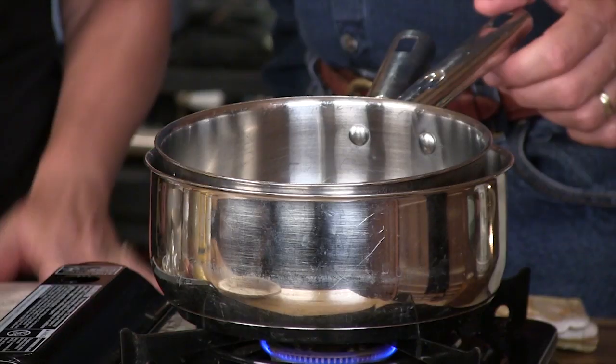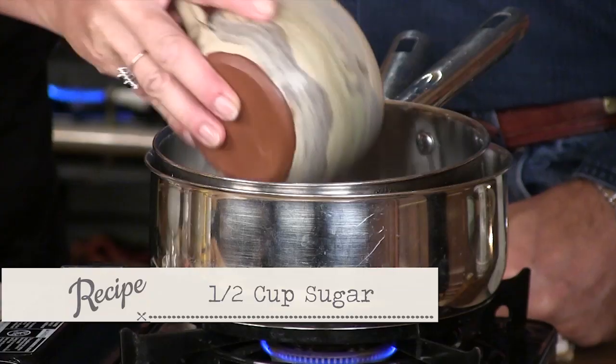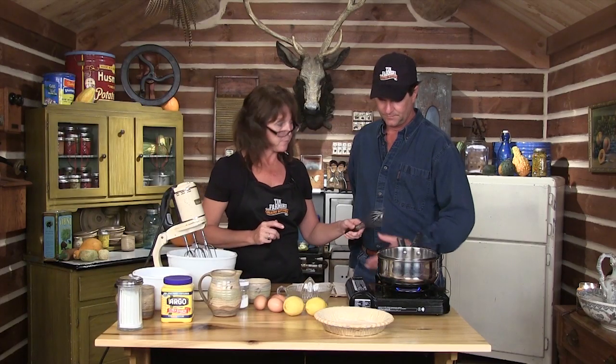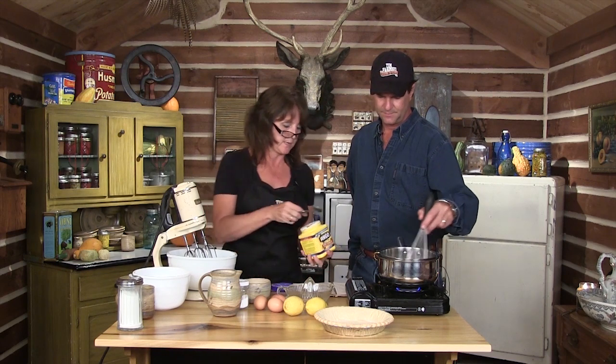That's my imitation double boiler right there. It's close enough. 1.5 cups of water. All right. And we're gonna put 1/2 cup of sugar. And then I'm gonna put 4 tablespoons of cornstarch. All right, that's our thickener? Yes, and it won't take that long. Once it gets going, you'll be shocked at how thick it gets.